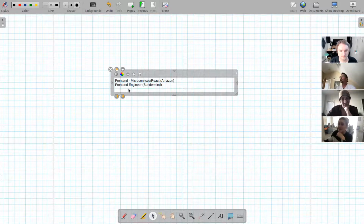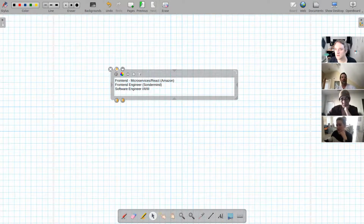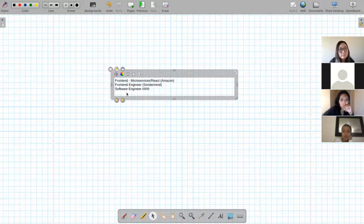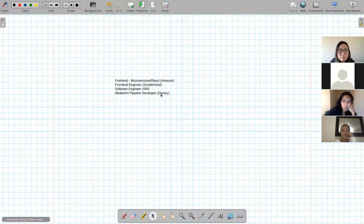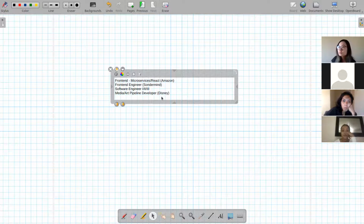I guess there's a lot of just like software engineer and then like one, two, three. Mm-hmm. What do those mean? Okay, very nice. Kelsey. This one's really specific, but it's media and art pipeline developer at Disney. It's basically making their 3D models for the parks and rides, but I'll send the listing in the chat. Cool. Junior, what you got? I got a React JS developer through Full Stack Labs.